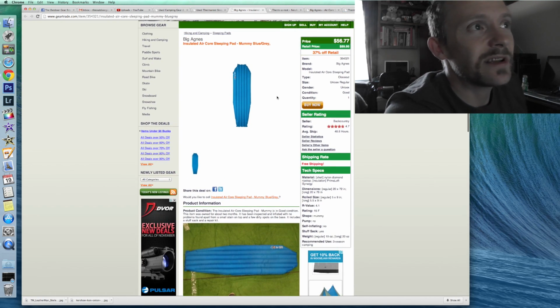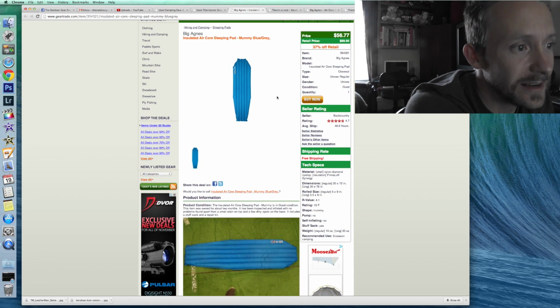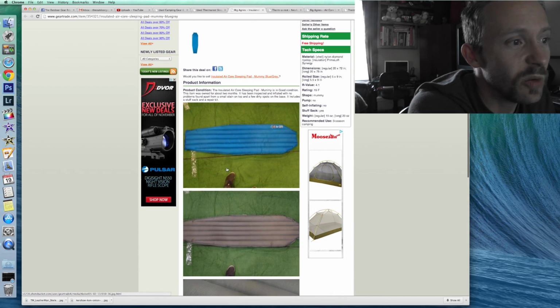Okay, we are looking at the Big Agnes Insulated Air Core Sleeping Pad. This is Mummy Blue/Gray, from backcountry.com. 19 ounces, so that's pretty lightweight. It's in good condition, owned for about 2 months. No problems, has a couple stains. No big deal.